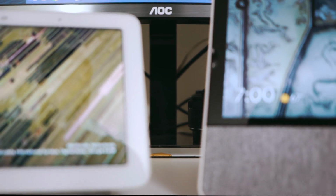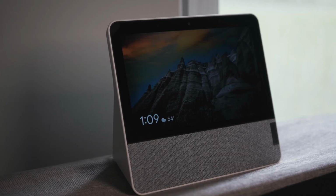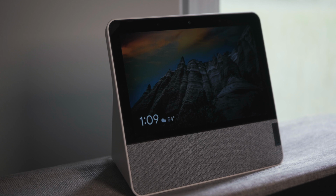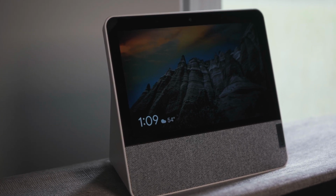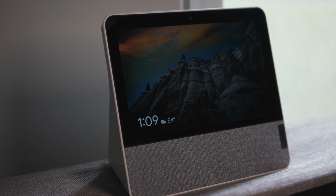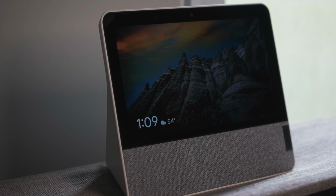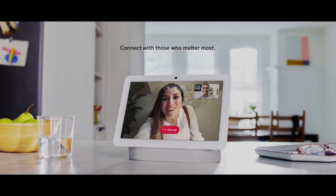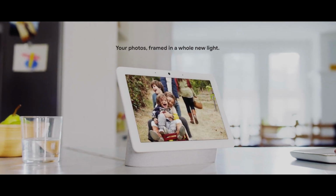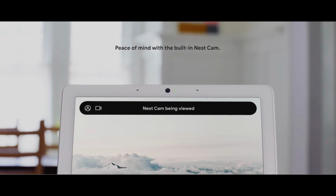Other than that, both of these devices have physical mute buttons, run Android Things OS, play videos, and make voice calls. If I had a choice between the two, I'd probably go for the Lenovo Smart Display because it does everything the Nest Hub does, but in a sleeker package. And even though the screen size is the same, the Lenovo Smart Display screen just looks bigger and brighter. Maybe it's the black borders. If you're in the market for a smart display, I would definitely recommend the Lenovo Smart Display 7. I think it's a great product and a great alternative to the Nest Hub, unless you need something bigger like the Nest Hub Max, which also has a camera unlike the smaller Nest Hub.